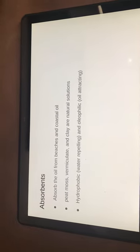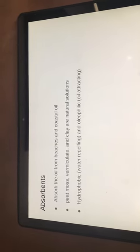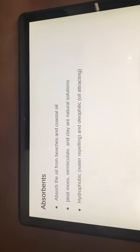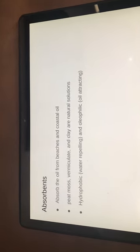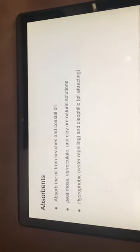Absorbents. Absorbents absorb the oil on beaches and coastal areas. Peat moss, versicolate, and clay are natural solutions, though there are many chemical solutions as well.